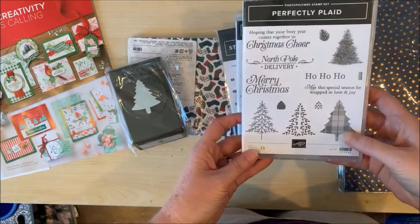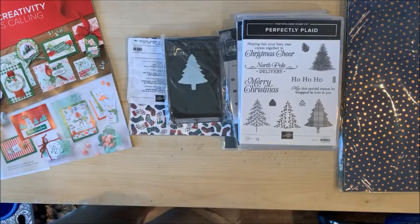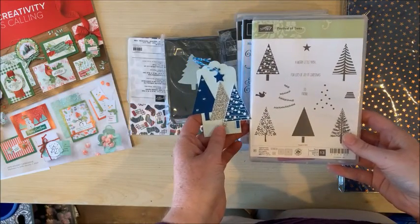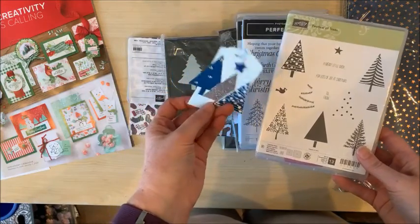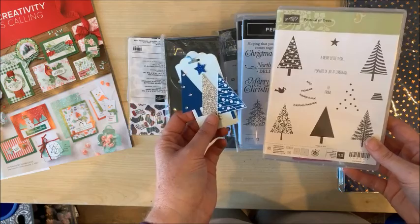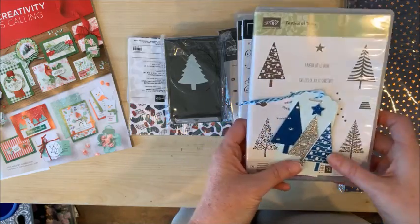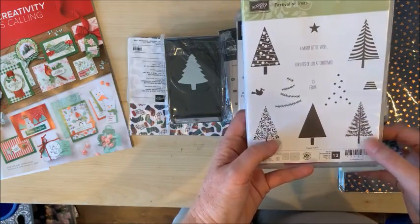I have been waiting for Stampin' Up! to come out with another Christmas tree bundle since this one from many, many years ago. Remember this? Festival of Trees. And then it had the coordinating punch to punch out these trees. And as you can see, I got lots and lots of use out of it. But it sure did need an update. And this one actually retired, I want to say 2 or 3 years ago now. But I actually hung on to it because I just love being able to do these quick little trees.